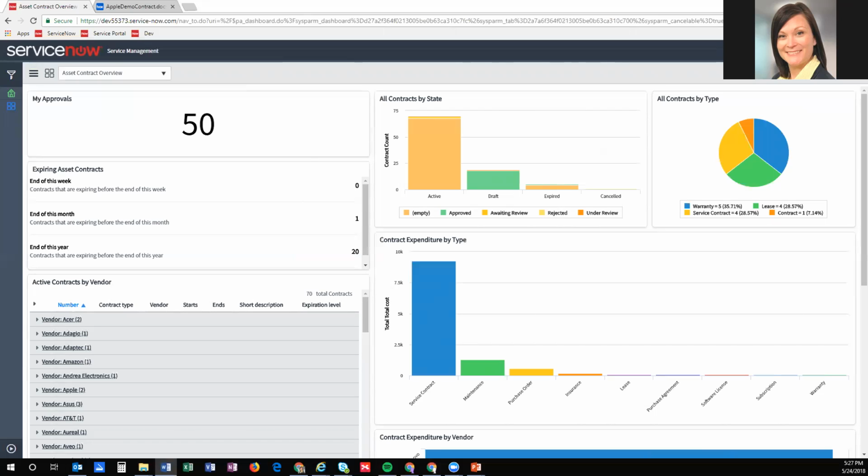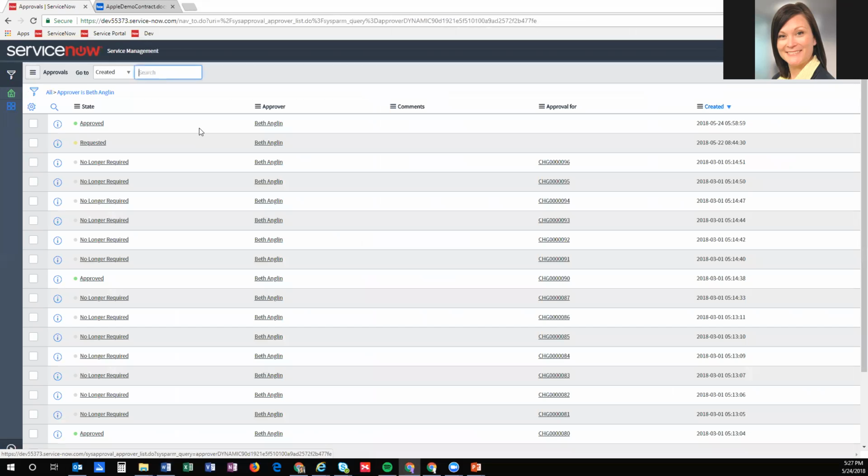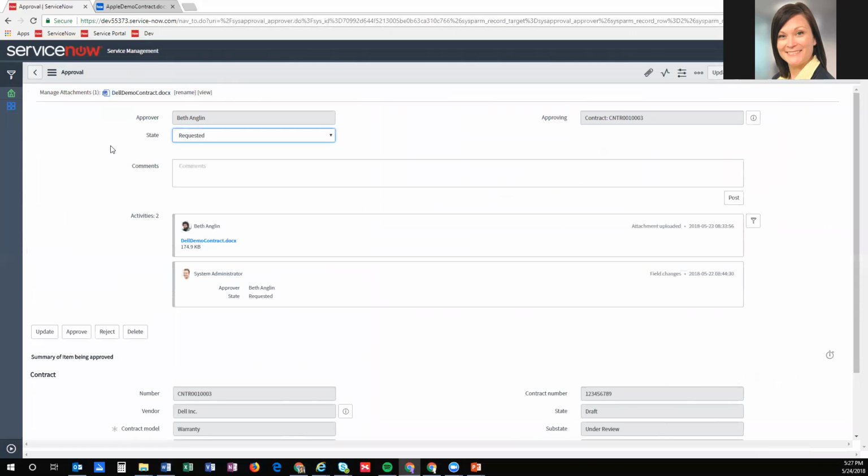What is that life cycle? What is your business process? We can initiate this from your contract generation software that really kicks off a workflow inside of ServiceNow. And that has begun with approvals, for example. So Beth has the ability to take a look at the approvals that have come in. And for example, we do have a contract approval requested right here.